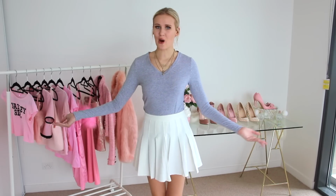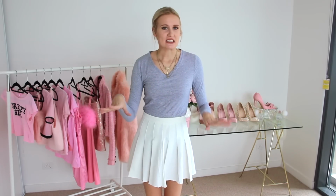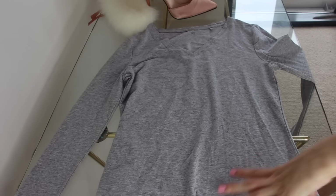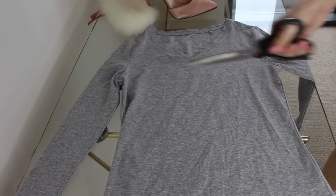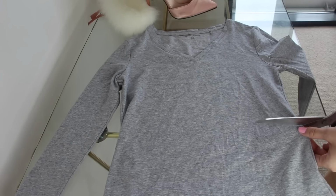So this is the top that I'm going to hopefully turn into one of those super cute 90s looking sweaters, and I think that will look so cute with this skirt as well. So let's test it out. All right, here we have the top. So I'm going to do the first step of cutting it across and turning it into a crop top.